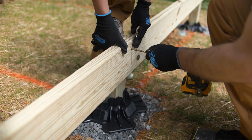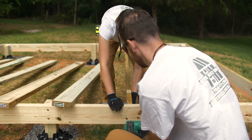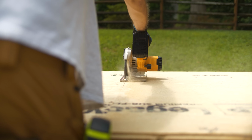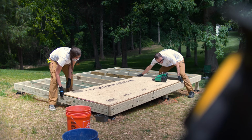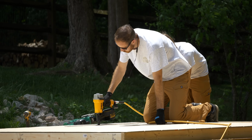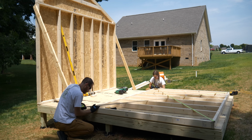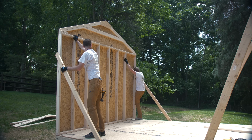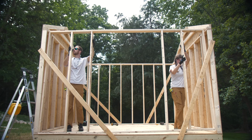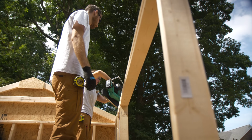Extra TuffBlocks are added to support the spans where needed. Cross joists are cut to length and then fastened at 16-inch centers. And the premium 3/4-inch flooring is cut to size to go over the joists. From the subframe up, we won't go into too many details, but they then pre-assemble the side walls 16 inches on center, as well as the frame for the front and back walls with a large gap in the front framing for the door. They hand-pick all their lumber to make sure they're free of any twists, bends, or knots.